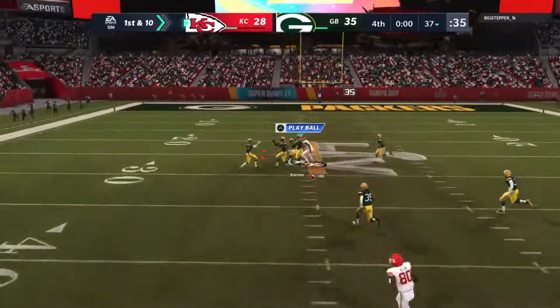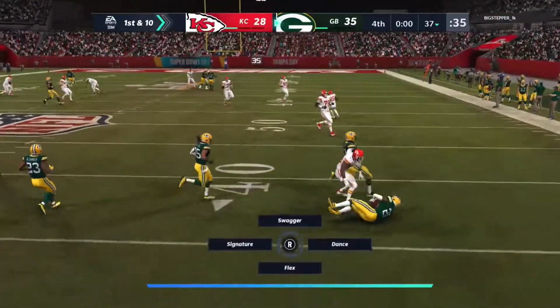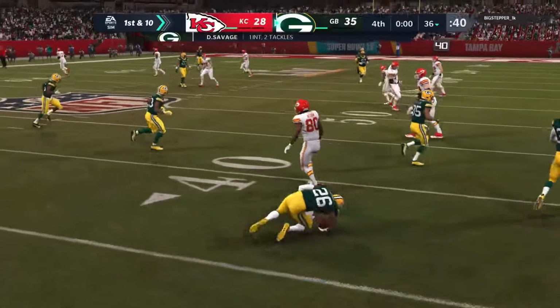He's going to let it fly. And, a crusher there as it's intercepted. Picked off by Darnell Savage.